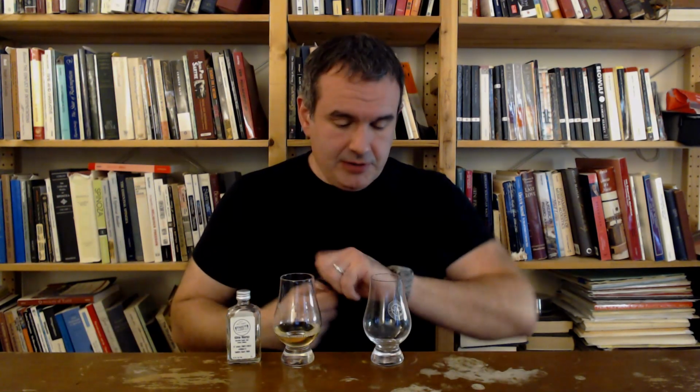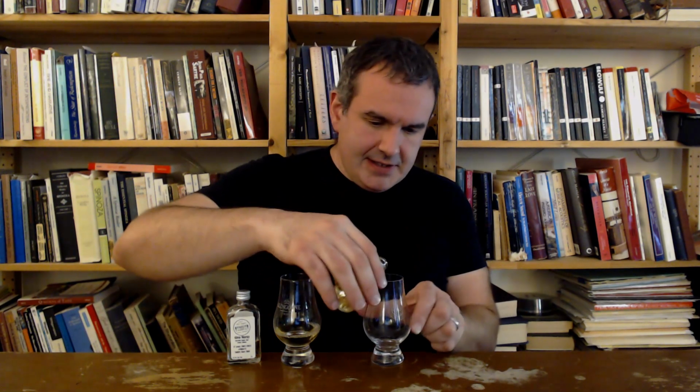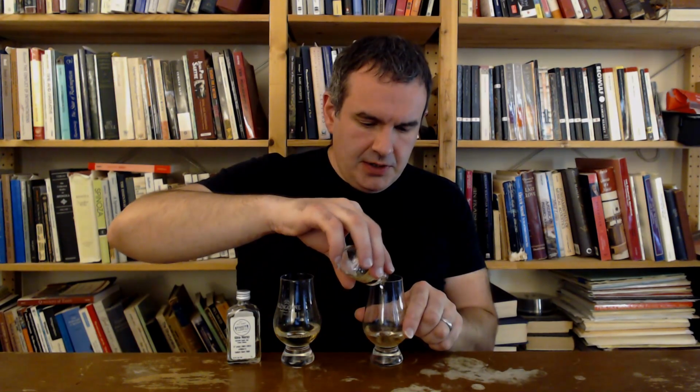I have a bunch of Linkwoods to review, which I'm not bad about because I really like Linkwood. This is a 13-year-old bottled by Single Malts of Scotland. So, vintage 2008. So this was bottled a couple of years ago. Also bourbon casks. Yeah, three bourbon casks. So bourbon versus bourbon this time.